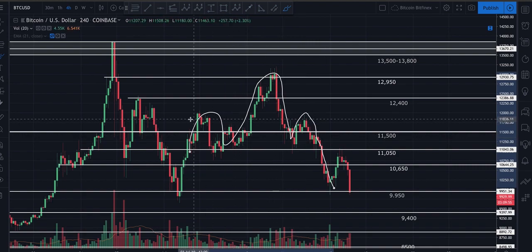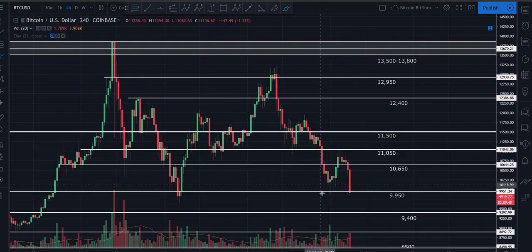I thought that if you were using this as the left shoulder, it absolutely did. And of course, we did end up breaking down here, guys. And now the only thing that's not holding up with that as of now is the target on this thing, which was down here at 9,400.